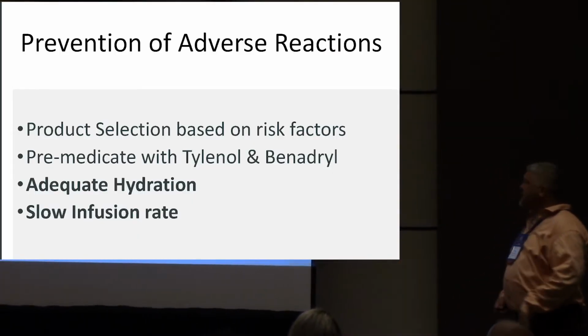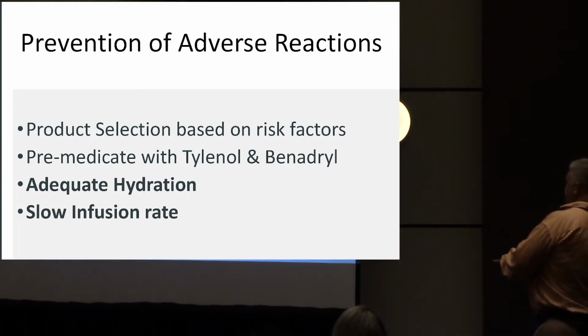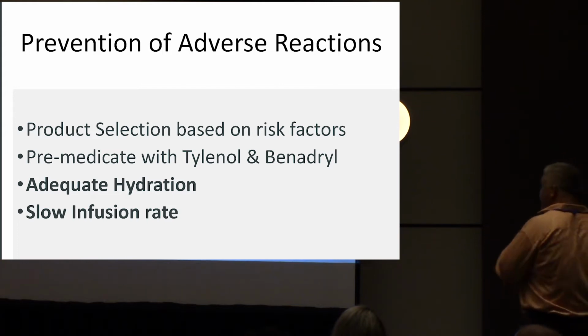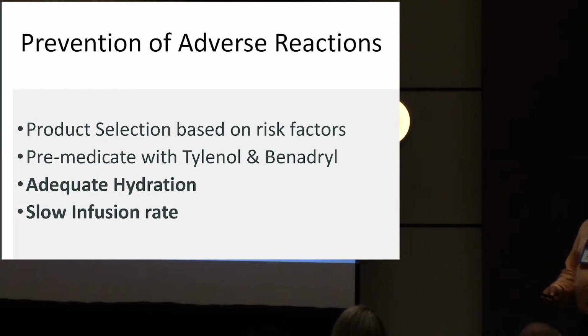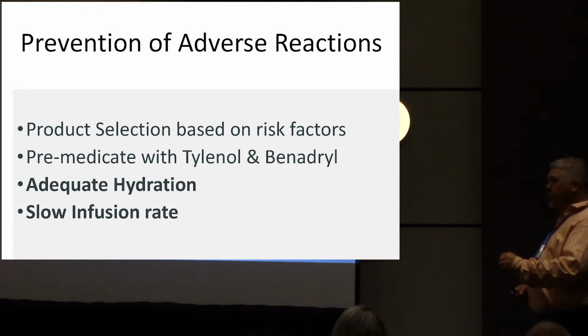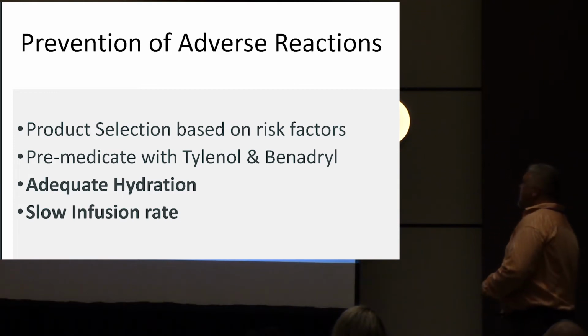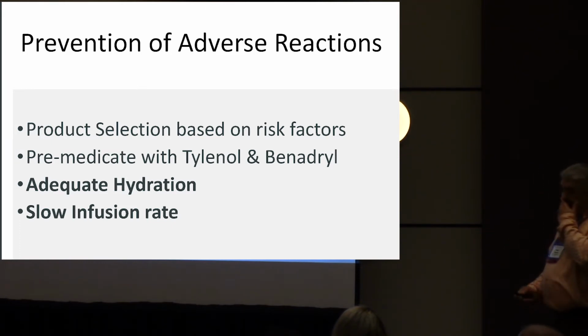So how do we prevent adverse reactions? Again, it starts with product selection, and we want to make sure we pre-medicate with Tylenol and Benadryl. And then I'm going to highlight these, and I know most of you know this, but I have to hammer this home. The most important thing we can do is adequate hydration, drink plenty of fluids. In many cases, we're going to administer these fluids ourselves just to ensure the patient is well hydrated, because it's so important when it comes to patients tolerating their infusions. It needs to be a slow infusion rate. We need to determine what rate is right for you.